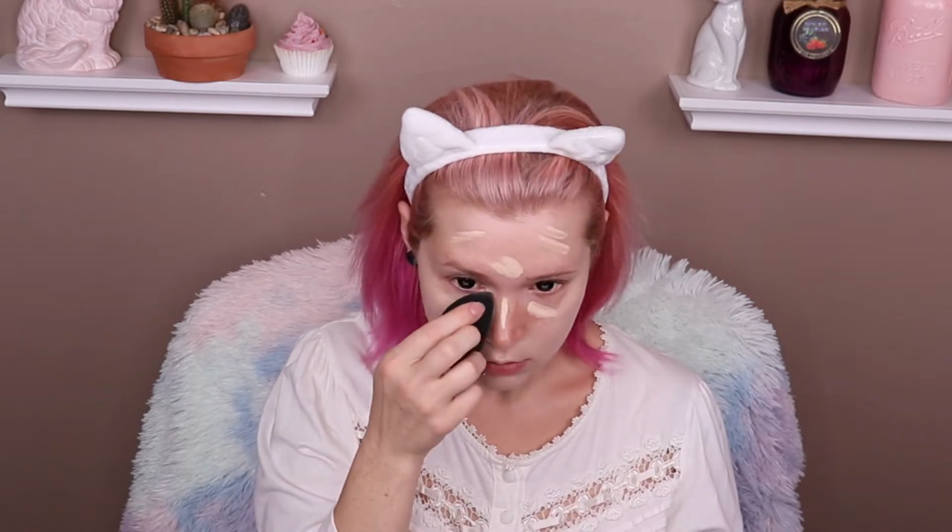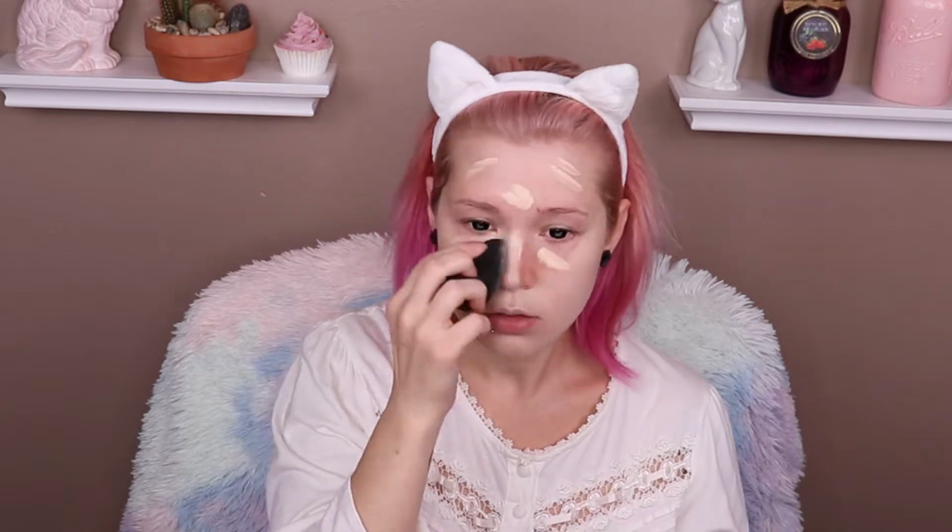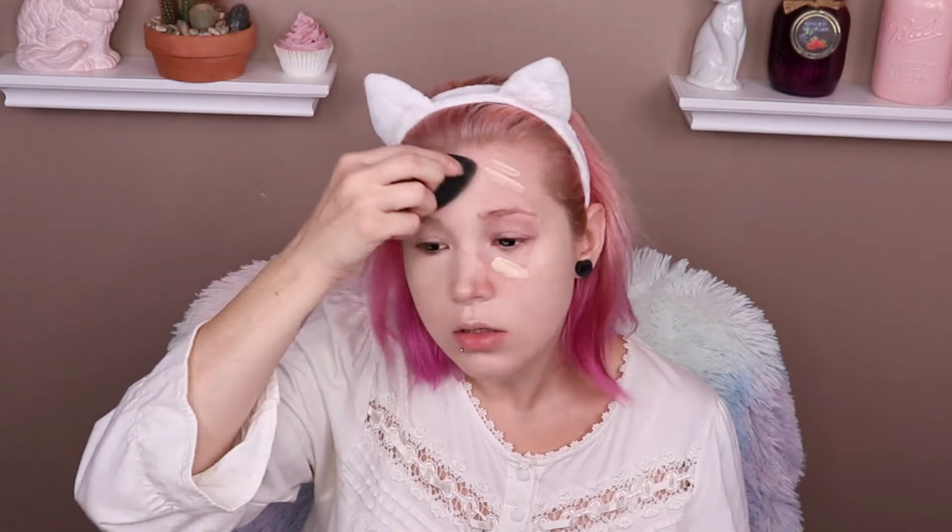I'm taking this at all the high points but also on my jawline and on my cheekbones and then just blending that over my face. I am strategically placing this so that my high points are getting the most amount of product, and anywhere that I want to keep a little more of a shadow and depth to my face, I'm not applying it directly to. And then blending that out with a beauty blender.